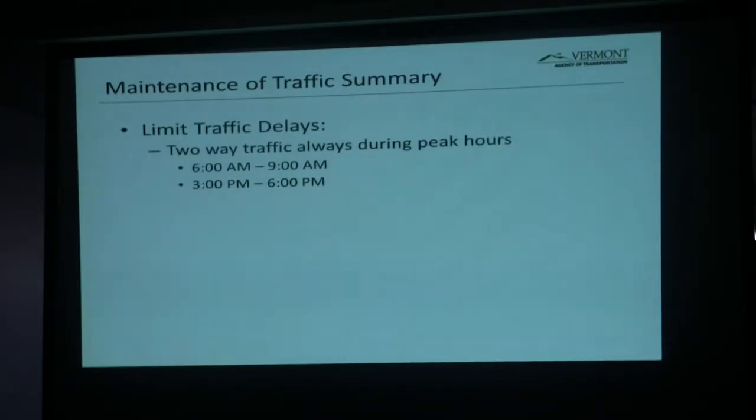So how are we going to limit the traffic delays? Well, we said we really can't have any flagging operations or lane reductions on Route 5 alternating between 6 a.m. and 9 a.m. That's the early morning commute. That off-ramp on 91's very crowded. The intersection's a little bit crazy during that time, so we said, let's just not have any flagging or one-lane traffic during that time, and then the same goes for the evening commute. We'll take those right off the book.